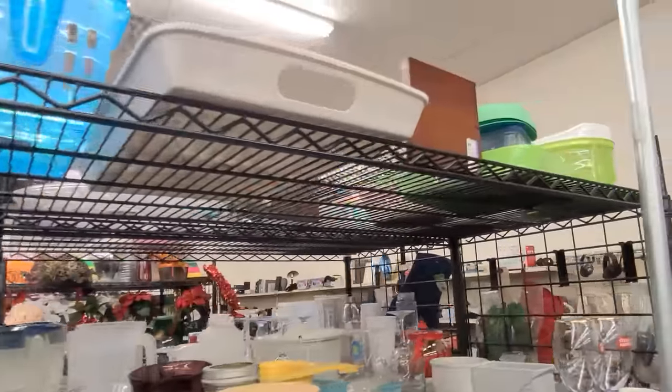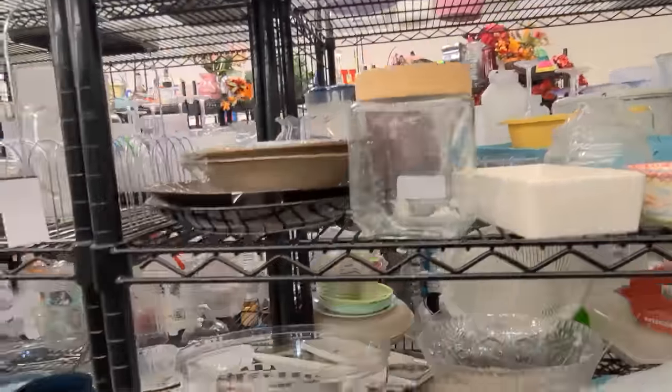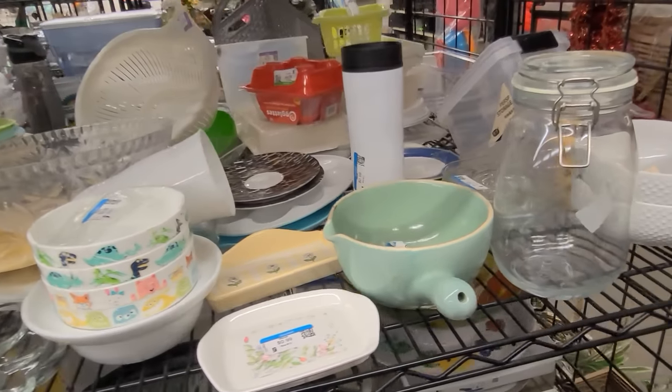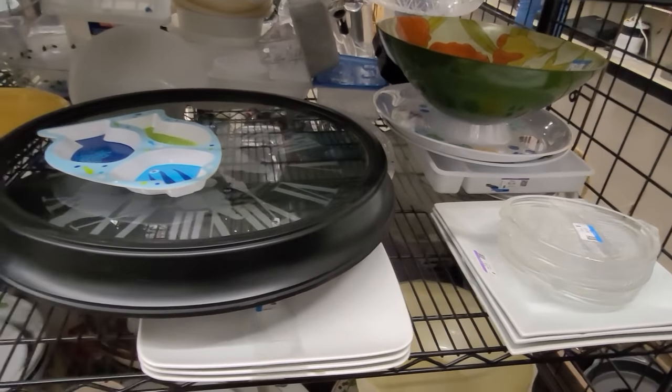Checking up high. Making sure I look at every single thing. Bowls, there's even a clock here.